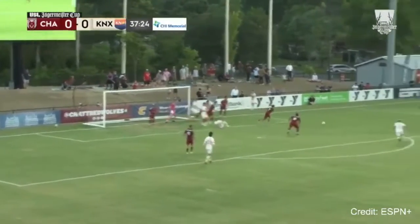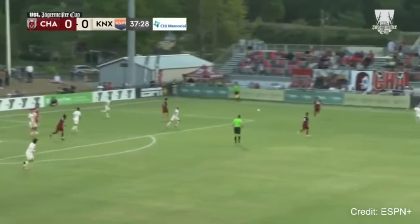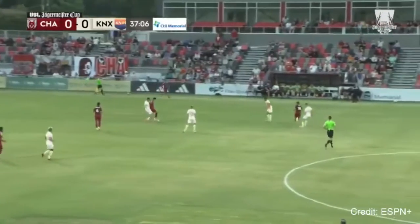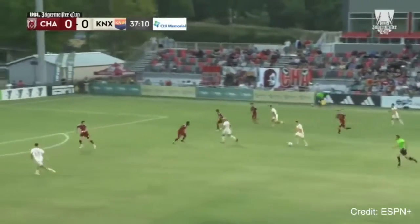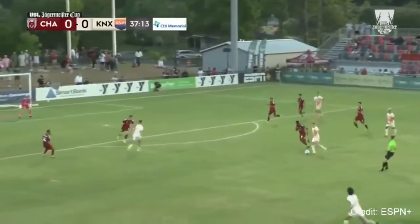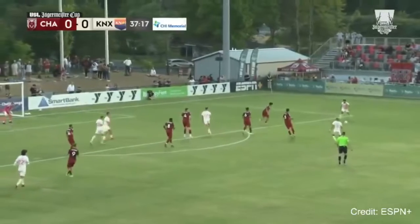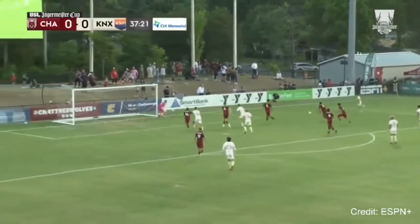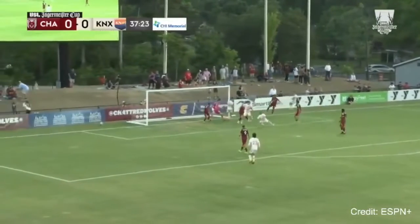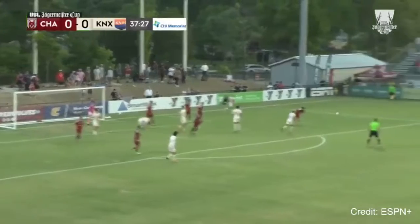Yeah, once they're able to get into what they call zone 14, right on the top of the box, around that semicircle, you can really tell that they've taken a step in that area to be able to combine and put together a nice attacking play. But as we said before, once again, it ends up on the right flank, a nice combination of Calixto, who then lays it off to the fullback James Thomas, a nice cutback for Callum Johnson, who unfortunately can't quite get it on frame.